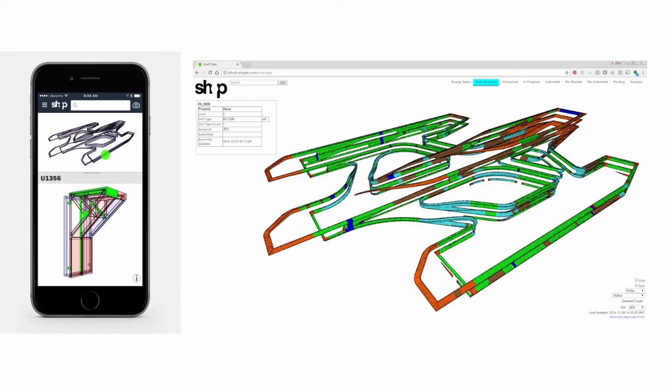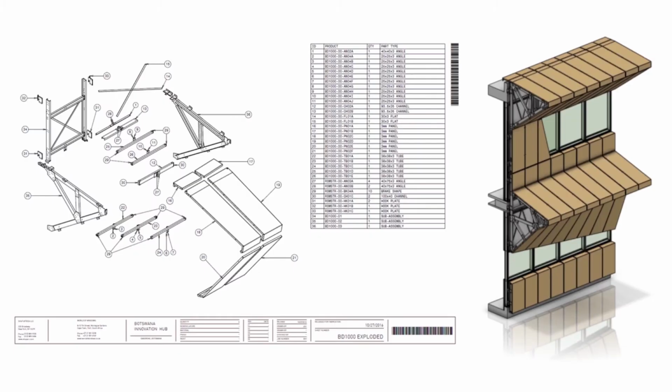And again, tracking these assemblies is very important because they're being manufactured in South Africa, delivered to Botswana as pieces, and then assembled in the parking garage of the building. And we were able to drastically reduce the number of drawings required by working with the fabricators to send our 3D models directly to the machines, only requiring a few simple assembly drawings and bill of materials.